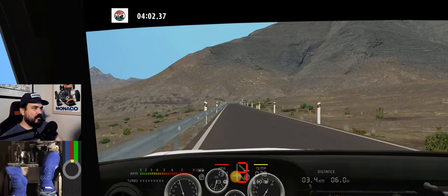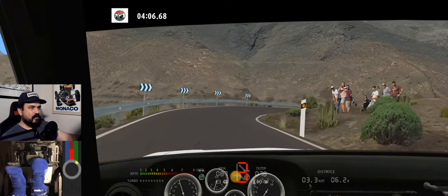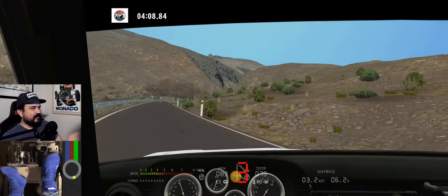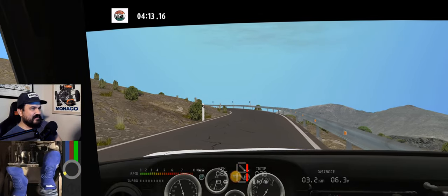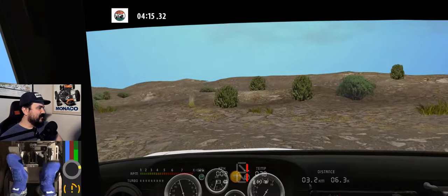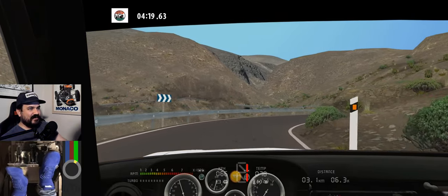Right 4, 100. Right 5, 110. Bit tight for a four. Oh, can I hit the guardrail? No! I thought I was just gonna bounce off it, so I kinda let it happen. Alright, we'll just spin it around. That's so disappointing. That stage went really well up to that point.